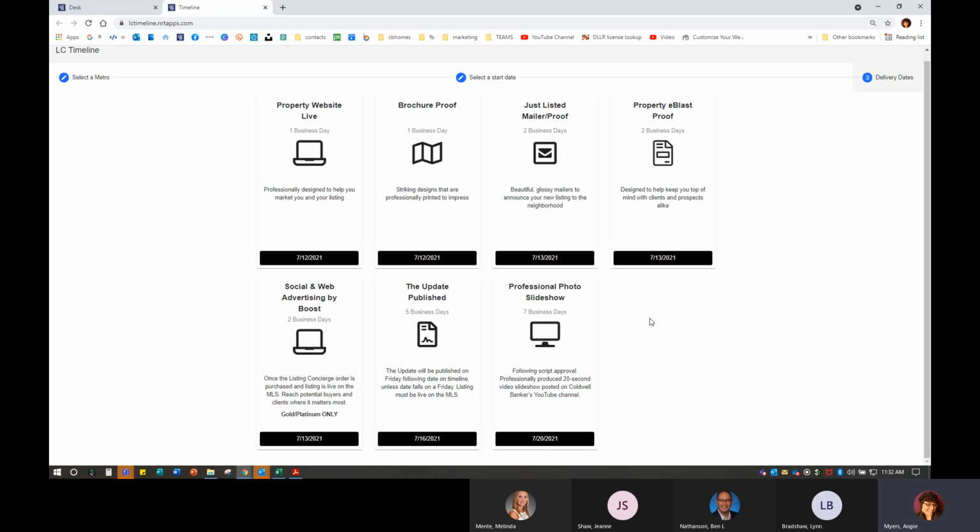And then probably one of my favorite parts, and I'm not supposed to have a favorite, but I absolutely love the social and web advertising by Boost. So this right here, don't be fooled. It says gold and platinum only. Because we're in the mid-Atlantic region, we have Boost by HomeSpotter advertising for all of our packages. I believe we may be the only metro in the country that gets that privilege. So we do have it for bronze, silver, gold, and platinum.